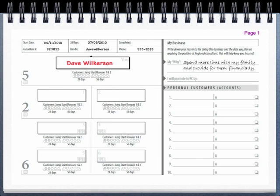I put in my why. On the right-hand side, you put in I want to spend more time with my family and provide for them financially. Again, this can be an abbreviated version of your why. You just want to have some idea visually of what that is. You also want to put in there when you want to promote to RC buy. In this case, I put in November 2010.